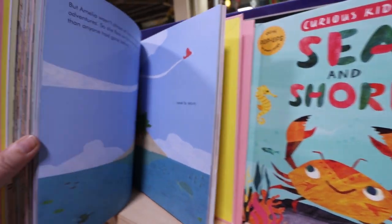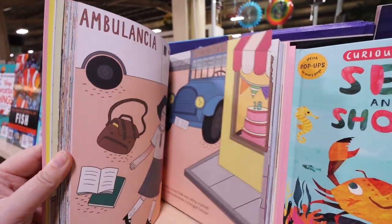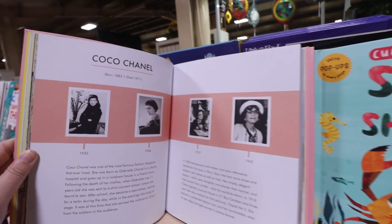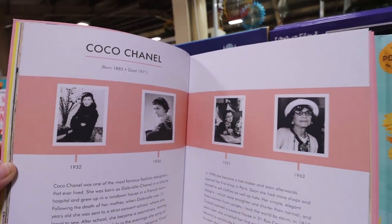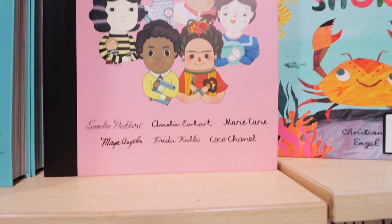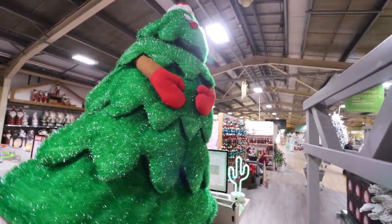Let me see if I can just quickly show you. It's kind of like an illustrated story, and then if I can get to the page, two seconds, guys, there. And then it brings up the actual person and who they are. It looks really, really cool. So this one's got all these people and this one's got all these. They're really lovely books.